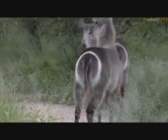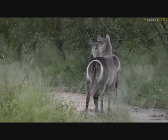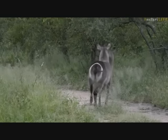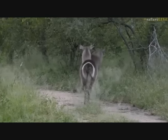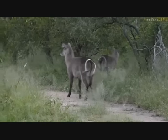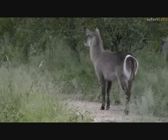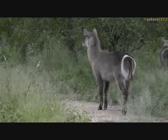If they do get chased, with them generally being around water a lot, they'll run through water holes or dams to get away, and that very oily substance or oily skin allows the water to run off and doesn't bog them down as quickly or as much.